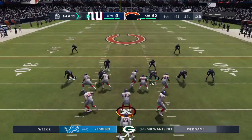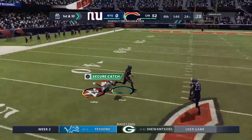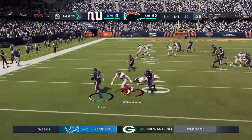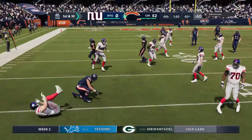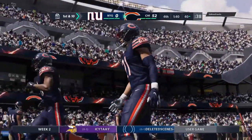Let's just be frank. They're playing for pride at this point. That's all. And now here is another interception. Picked off by Jordan Poyer. And to the 40-yard line, that's where the return stops. Yet another mistake after the interception there.